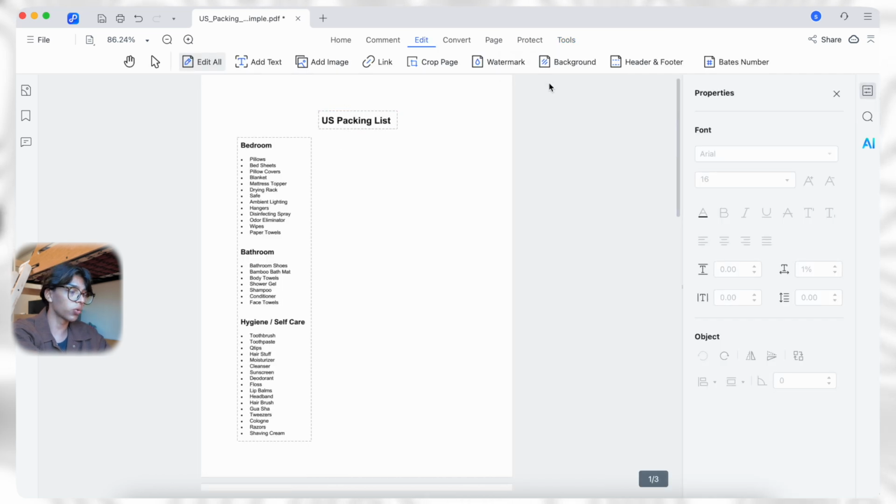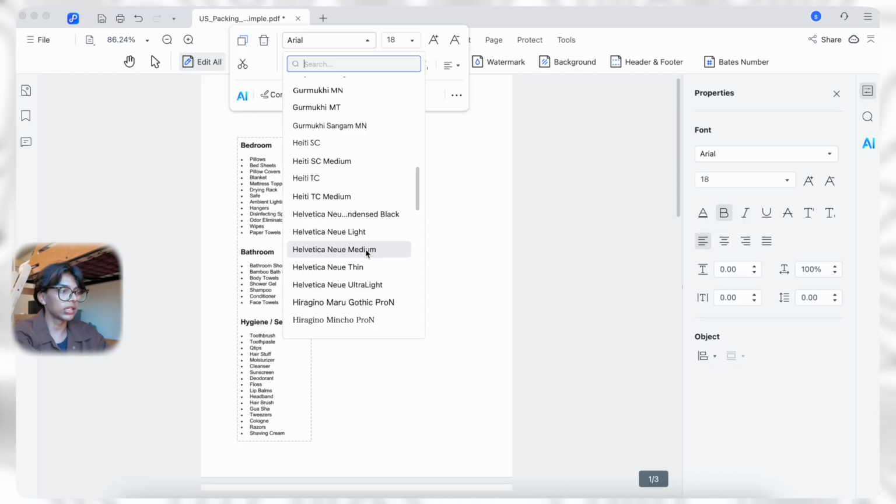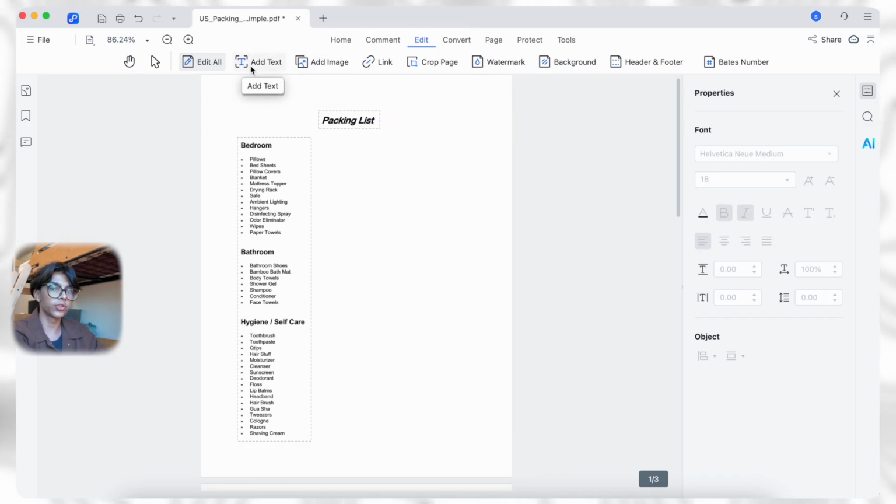So from the editing mode, you can select whatever you want to edit. Let's say I want this to be just packing list instead of the US packing list. So I just select the US and delete it, voila. And if I want to change the font or anything, I can do that too. Helvetica, and then I might want to italicize it. There it goes. I can also add furthermore text.